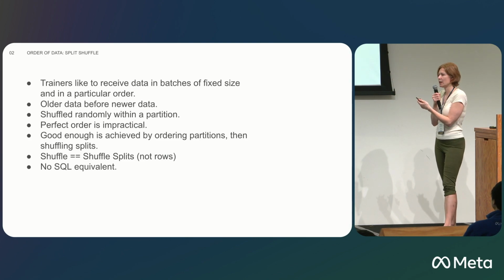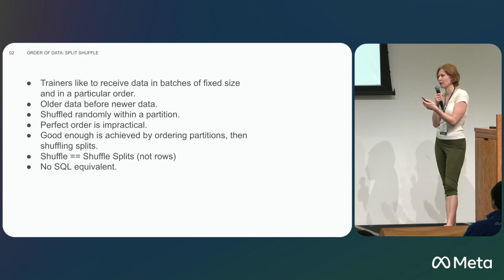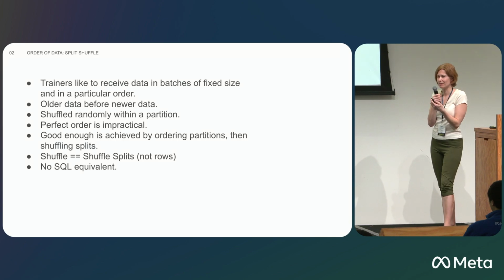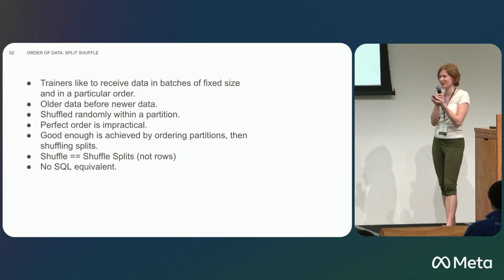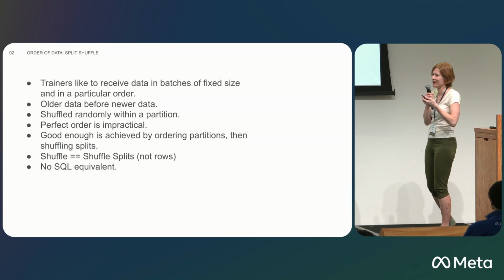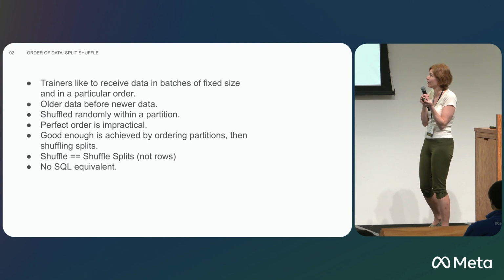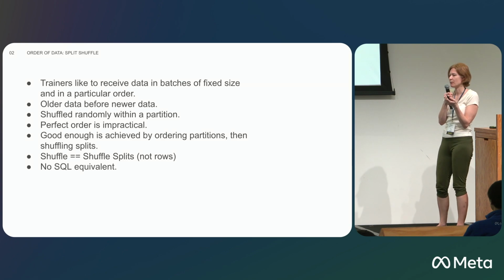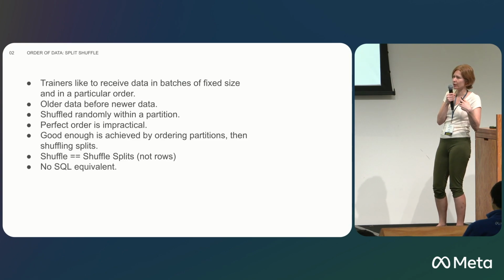But in training, different models have different requirements, and often they want data either random, which is also a property of the data. You can't just read it any way and pretend it's random. You actually need to shuffle the data. Or sometimes they want data in chronological order, like older data coming before newer data.